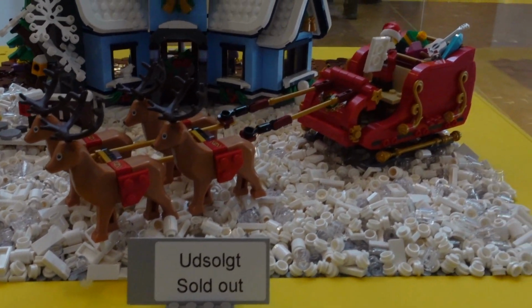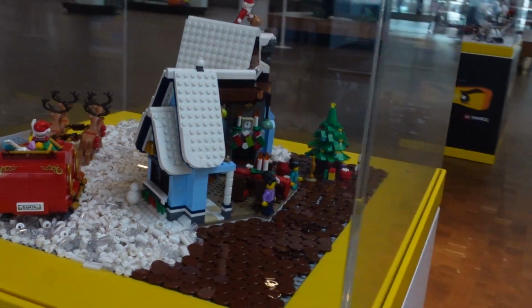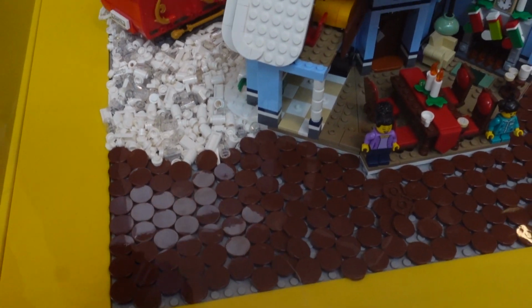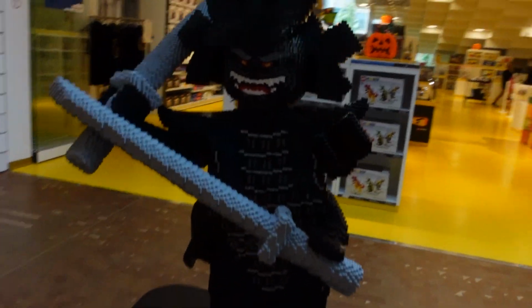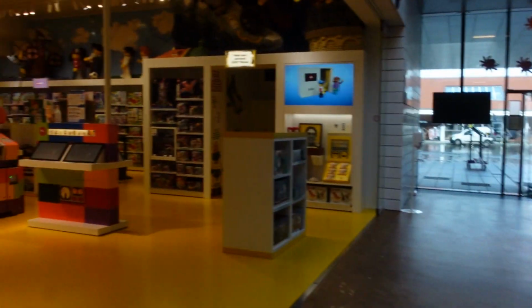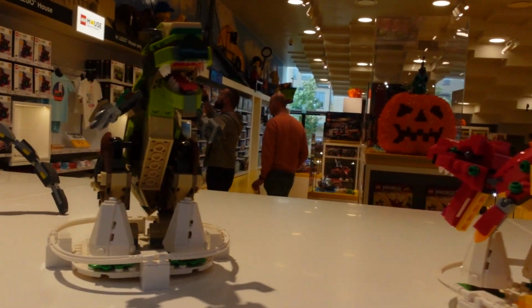Now, at this point of me filming this, not doing the voiceover, this was the set that you couldn't get. The reindeer sleigh set sold out straight away on the Lego website, and I was gutted. So I was thinking, I'll be home with a brick, they will have it here, and they didn't. But after recording this, I spoke to one of the members of staff who are amazingly helpful, and you can use your VIP points here as well, so you can use your VIP card. They had just had a delivery, and she went out the back and got me one brand new out of the big brown box that they had, and I managed to take one home with me. So that set is going to be treasured for a long time to come.